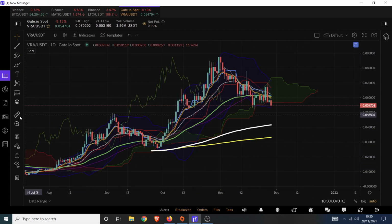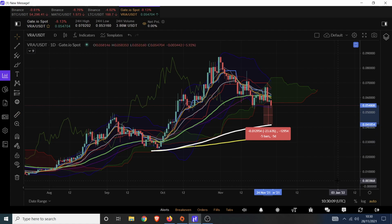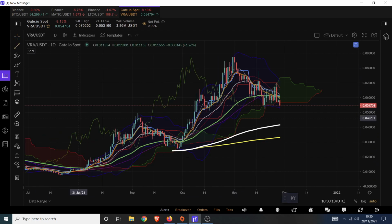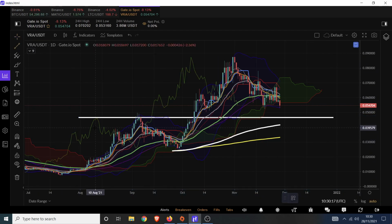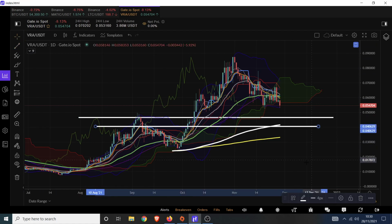VRA, and again, I'm not suggesting that this is going to happen, but it could. So our first major pullback of any significance could take us down to the 200 exponential down here. It's quite a long way, I have to say. It is a very long way. Alternatively, we could mark off previous peaks. That is our peak over here. We've also got peaks over here. So all of these areas are significant and worth bearing in mind.